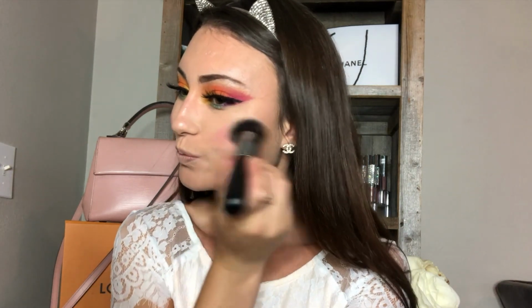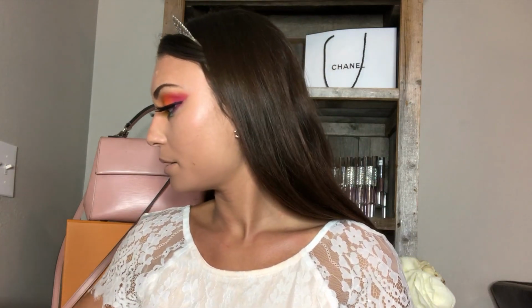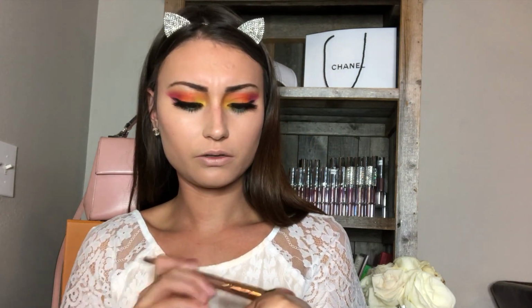No. Let's see if I can fix this. Ooh. Ooh, okay, yeah, no more blush. That was intense. I think I definitely used the wrong brush for that, but this is a bronzer slash blush brush, so you'd think it would work. Much better. I was kind of scared for a little while.